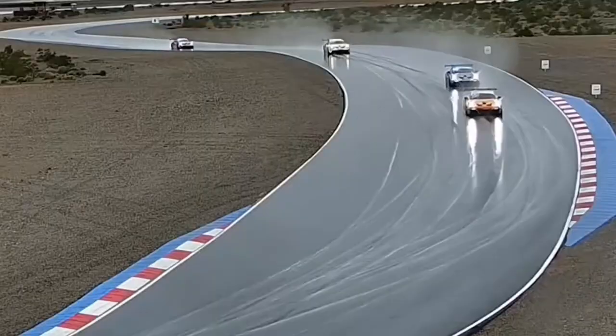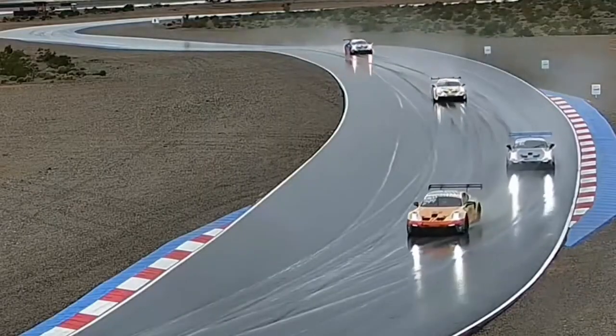Another thing to think about when it's raining this hard: for a lot of drivers, you'll start to wander to the middle of the road. The reason for that is the road has a crown in it, so the water generally runs to the outsides. You want to be at the highest point of the track to stay away from the puddles.